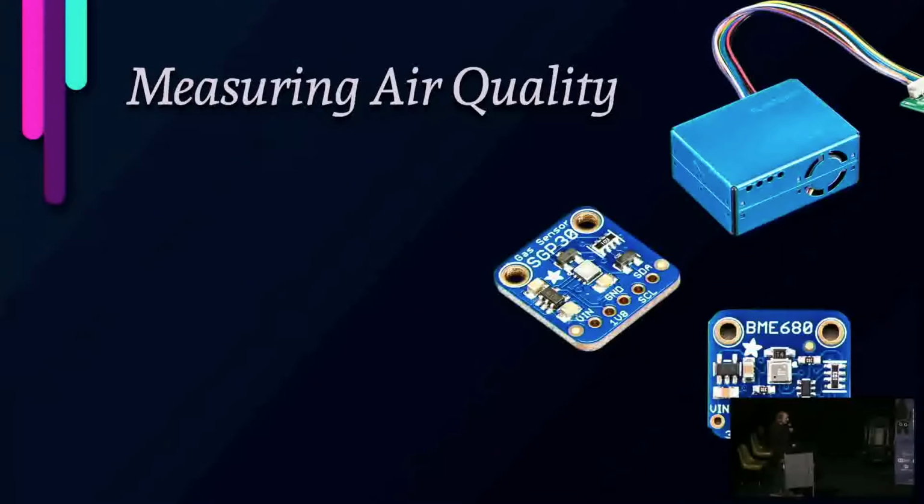So my first step is, okay, well, this thing measures air quality, but what does that mean? How do you actually measure air quality? How do you quantify the quality of air? And so these are some different sensors that measure air quality.